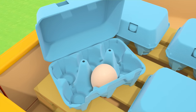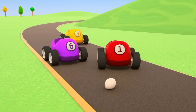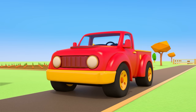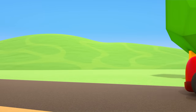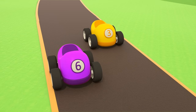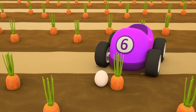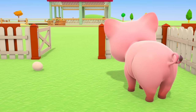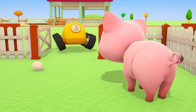Now there are 5 eggs missing from the box. One of them is lying right on the road. Cars, can you gather up the eggs? Let's put them all back in this box. The red car found the first egg. Look, here's another one in the carrot patch. Yellow car, look again. What's that in the pig pen? Well done, you found it.